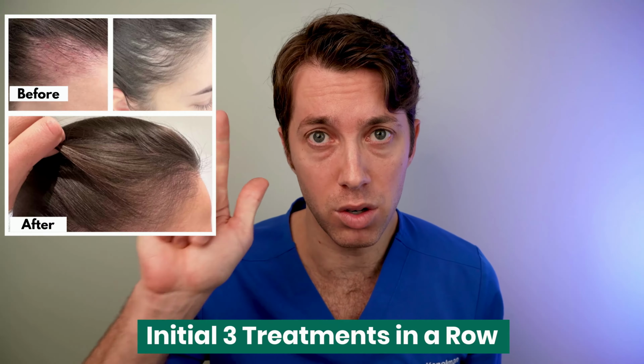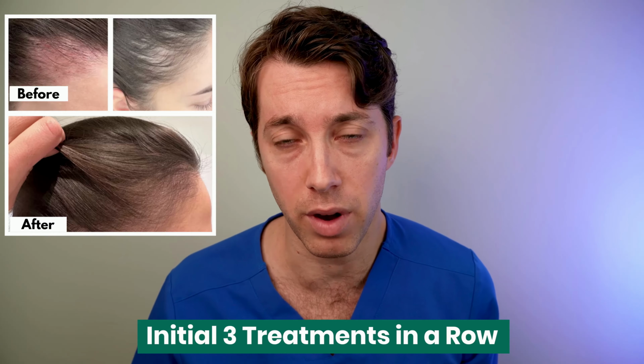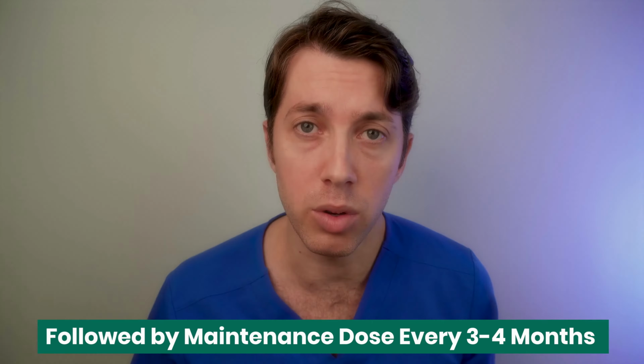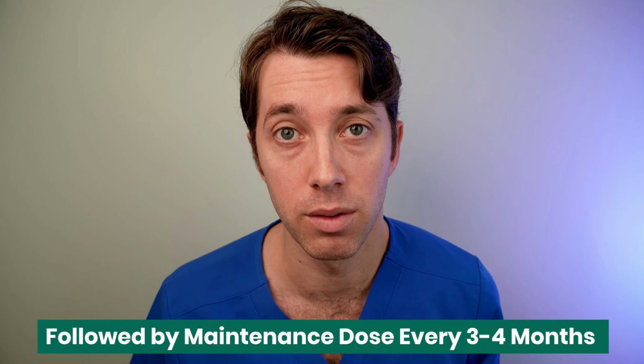In terms of how frequently you should go for mesotherapy, my recommendation is that you do this 3 months in a row. So month 1, 2, and 3, you come into the office because you want to get the concentration of the mesotherapy in the scalp to the appropriate level. And then you come in every 3 to 4 months for a maintenance dose. It's very similar to how if you go for Botox injections, you come in every 3 to 4 months to maintain the results.